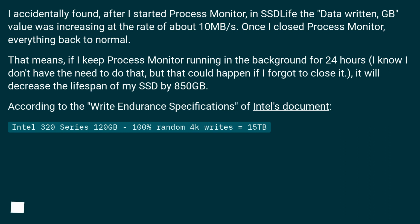That means if I keep Process Monitor running in the background for 24 hours, I know I don't have the need to do that, but that could happen if I forgot to close it, it will decrease the lifespan of my SSD by 850 GB. According to the write endurance specifications in Intel's document, Intel 320 series 120GB, 100% random 4K writes equals 15 TB.